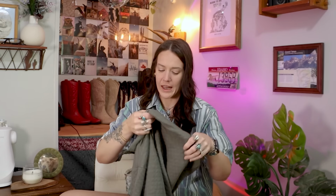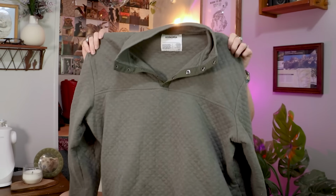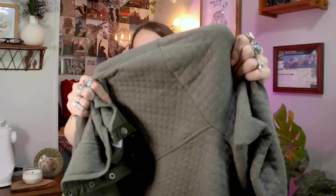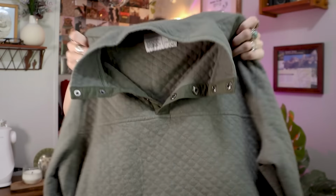Sonoma Goods for Life. Is that Kohl's? It's an extra large and it fits us both so well. And I really like the quilt style pattern that's on it, but it's still a nice basic, which is fantastic. Y'all, we haven't even made a dent in this box yet.